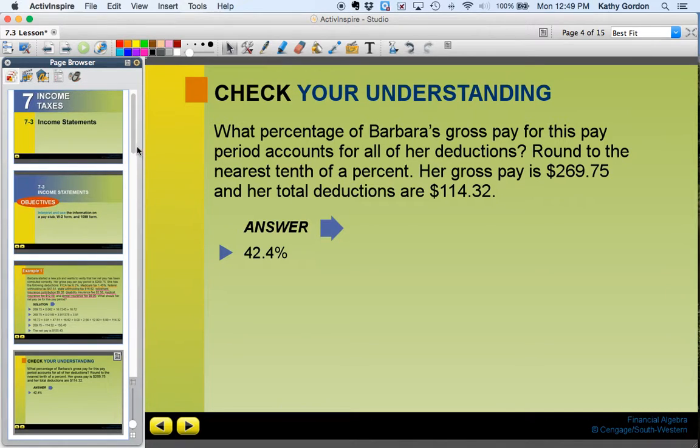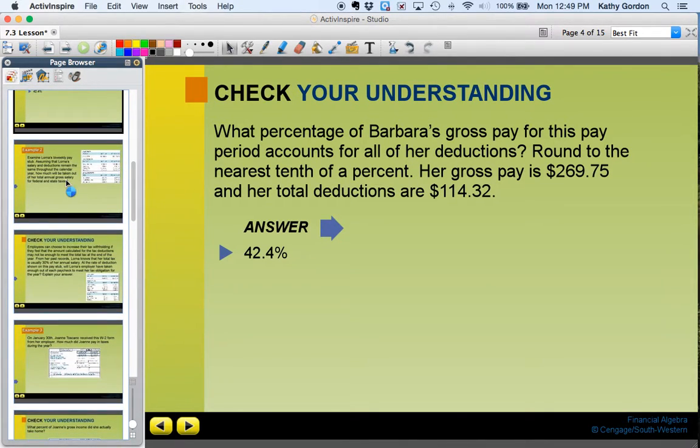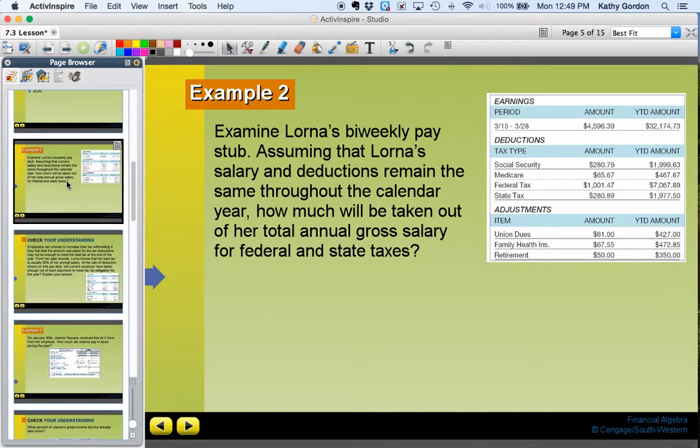Okay? Questions on that? Those two problems together? That makes sense? All right, example number 2. So here's our first little figure. It's this first one for example 2. You can see it a little bit better on your paper than you can up here on the screen, I think.